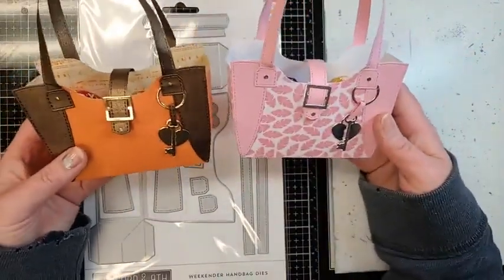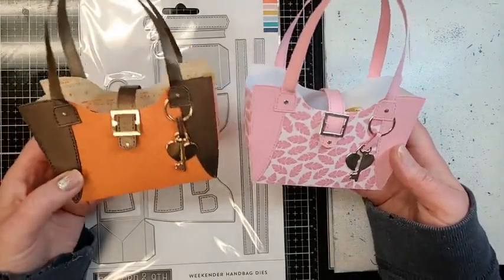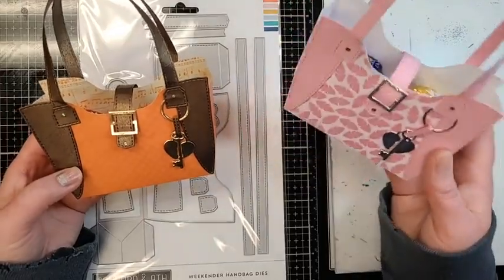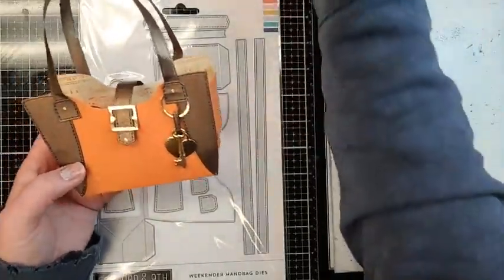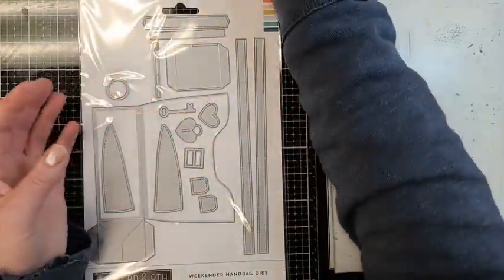So we have the two different color schemes. So this orange one is the one that will reside in the store for a length of time, whereas the pink one will go home with Donna, full of candy because I promised I wouldn't eat it.